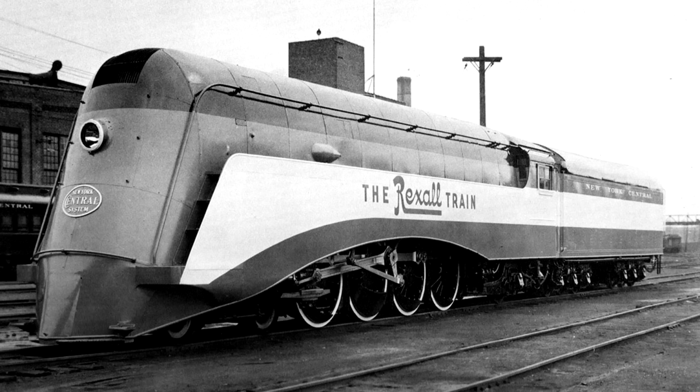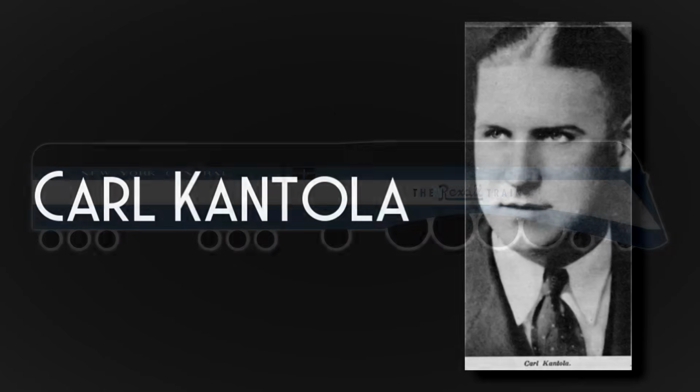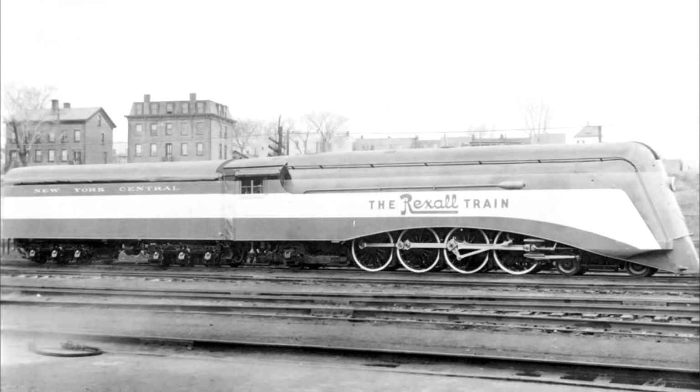Locomotive number 2873, a 482 L2C Mohawk, was given an Art Deco streamlining job with royal blue, black, and white Rexall paint, blue Rexall lettering, and a New York Central plate on the front. Its shrouding was done by Carl Cantola. He reworked his shrouding made for the Central's 464 Commodore Vanderbilt engine in 1934. He simply elongated the shrouding to fit a 482.